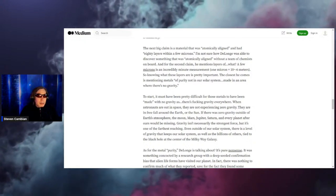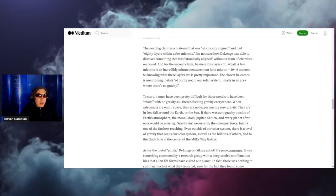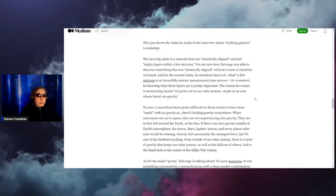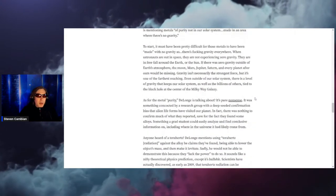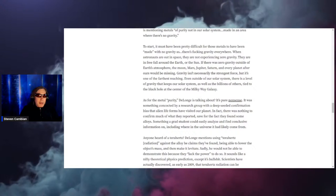The closest he comes is mentioning metals of purity not in our solar system, made in an area where there's no gravity. To start, it must have been pretty difficult for those metals to have been made with no gravity, as there's fucking gravity everywhere.